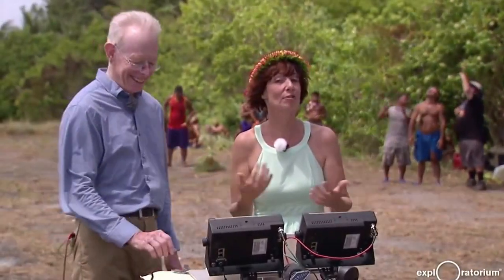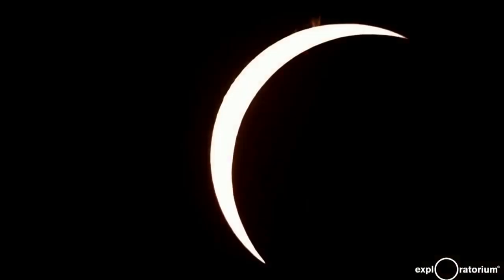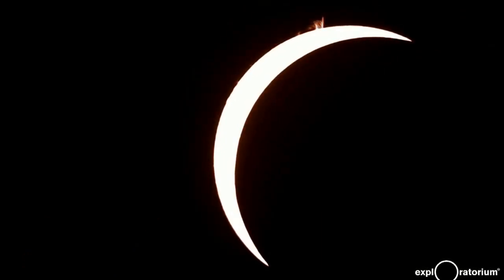I'm not worried about totality. I'm sure we're going to be able to have a great experience of it. Why don't we just keep looking at the telescopes for a little while, now that it's clear? Yeah. Now that it's clear, let's let everybody get a good view of this small crescent with that huge prominence.